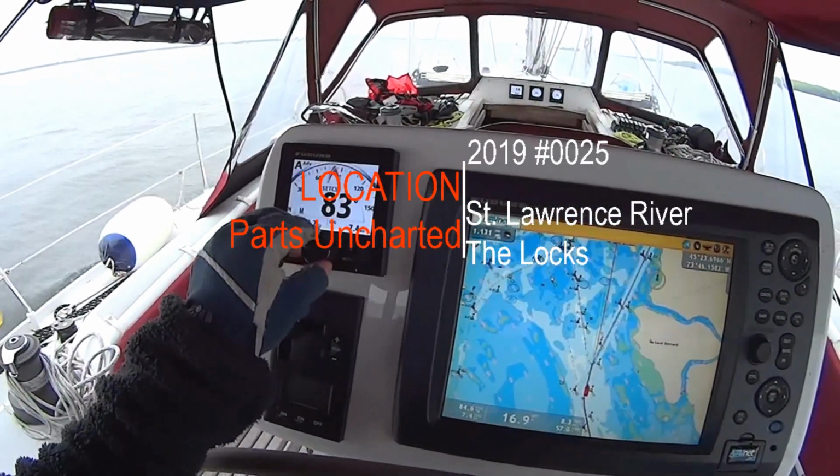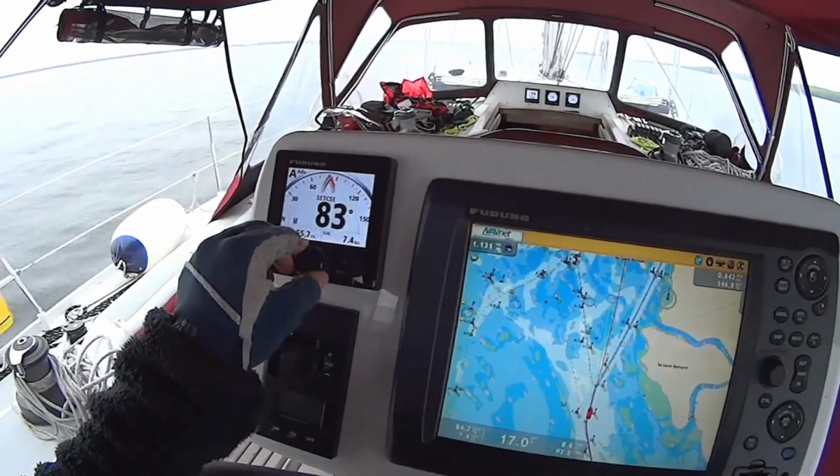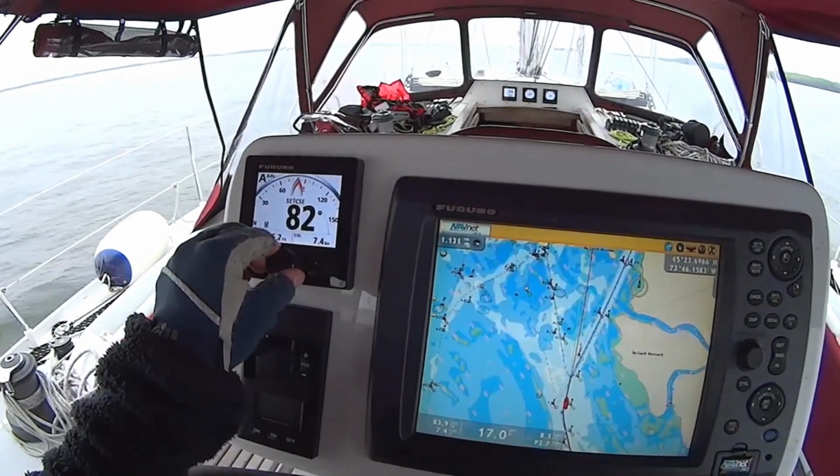Parts Uncharted, Episode 25, The Lock of the St. Lawrence River, on the way to Greenland.